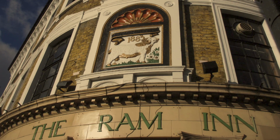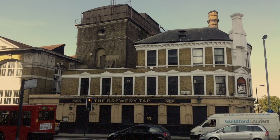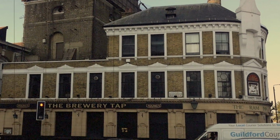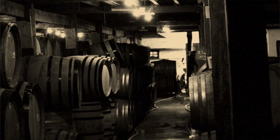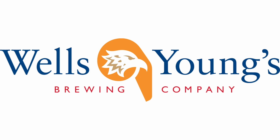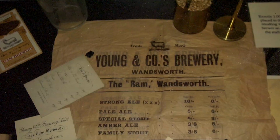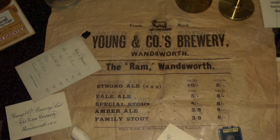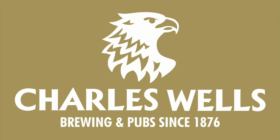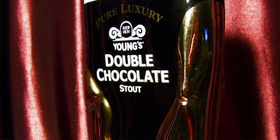Ram Brewery began crafting beer in 1550 in Wandsworth, UK. Charles Young and Anthony Bainbridge purchased the brewery in 1831, bringing in brand new recipes and changing the name to Young's. In 2006, Charles Wells purchased Young's and closed the Wandsworth Brewery, effectively shutting down the longest continually running brewery in the UK. The company now goes by the name Charles Wells, although for branding and name recognition purposes, the double chocolate stout is still referred to as Young's.